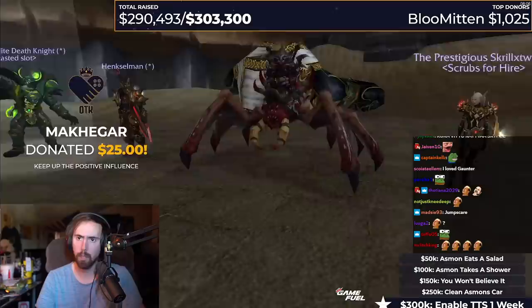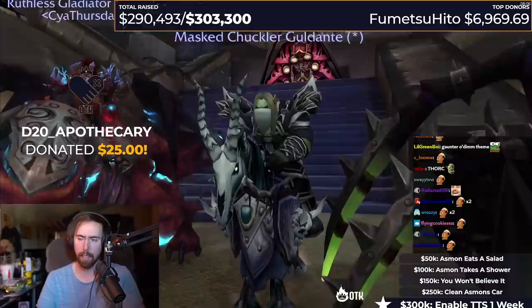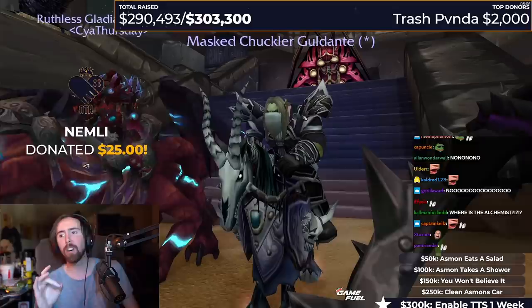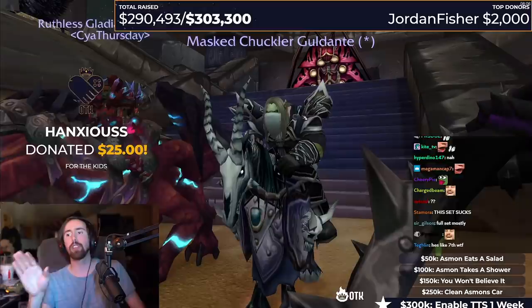And that's why we're going to go ahead and give third place in this transmog competition to the masked chuckler, Goldante. This is an incredibly amazing, very well done set. Every piece in this set fits together perfectly. He's even COVID compliant with his mask on. Everything about this is amazing.